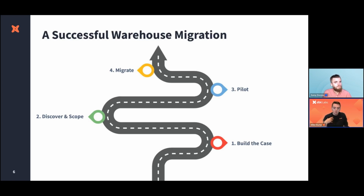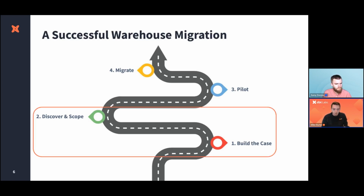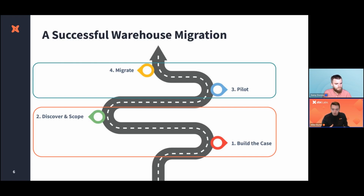So we see a migration as a four-step process. You can break these into several sub-steps, but this is just a high level, right? What I'm going to talk about right now is a bit around building the business case, and then I'll touch lightly on discovery and scoping for that migration process. And then Sami is going to go a little bit more in depth. He's going to talk about things that you're going to be thinking about during the pilot, and of course, things that you're going to be thinking about during the actual migration itself, and how to practically do those things. So if anyone is interested in looking at code, that's the bit that you'll be looking forward to here.